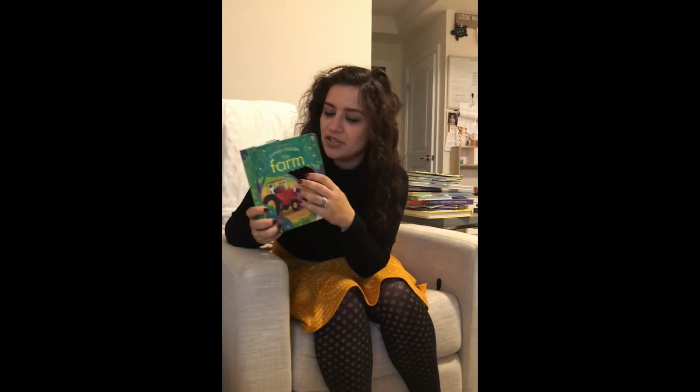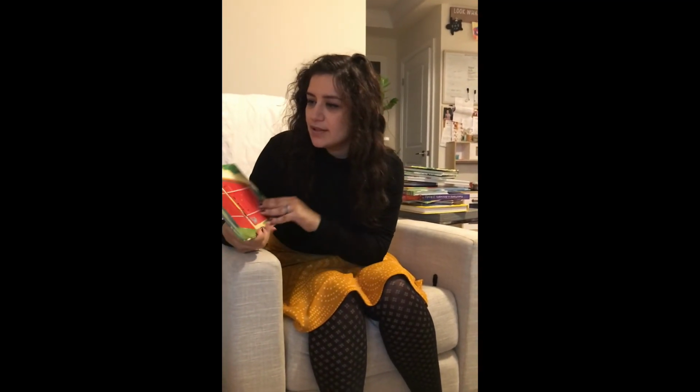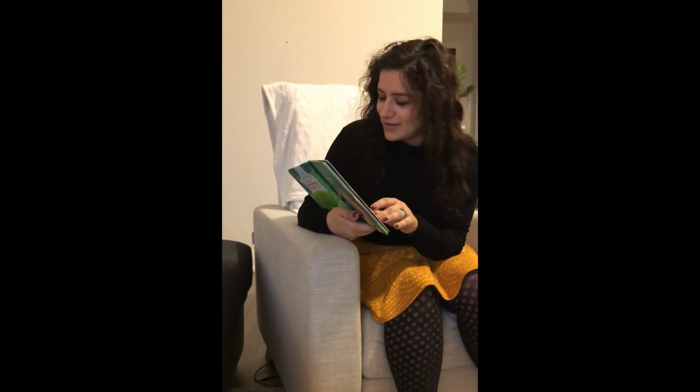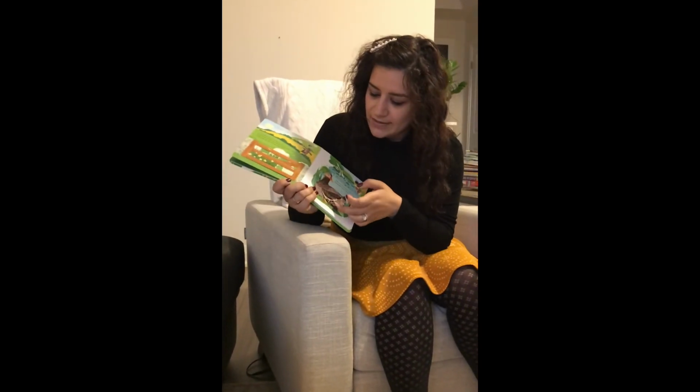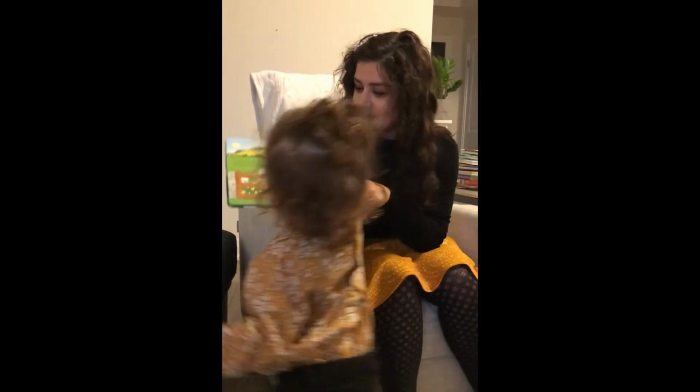And you can see here, there's lots of holes, which helps encourage turning pages for young ones. It also is not necessarily a storybook. It actually gives you facts. So that's nice. You can see here. You can find a lot of things by lifting the flaps.